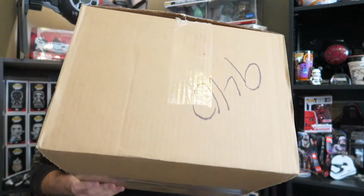And it's in the biggest box. Well, two more things. I think two things are in this box. So, this box comes from BoxLunch. It's a company that is the same owners as Hot Topic. They have a ton of Funko Pop exclusives. If you are familiar with their exclusives, you probably already know what's going to be in here.